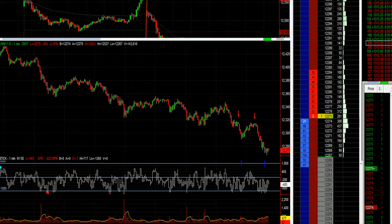Down 283 on the day, still holding at lows at the moment. We are due some sort of pop. 75 is a line in the sand, by the way. You can see on the tape, 76 line in the sand. That breaches, we might get a little lift up. 9 minutes to go. Some short covering, perhaps, or panic.